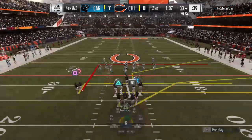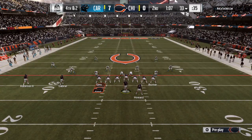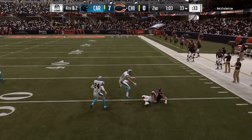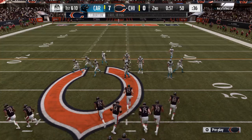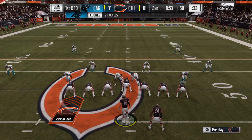And how about the call here? They need 2 yards in their own territory on 4th down, and they're going to go for it. They'll indeed go for it with Trubisky. Oh, he's got a man wide open, complete. And he gets this one to midfield before he's brought down. A curious decision to go for it, but it pays off with a first down.